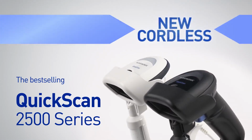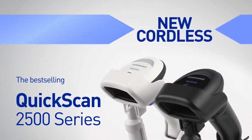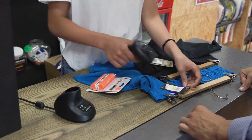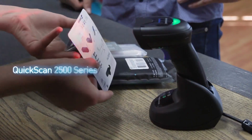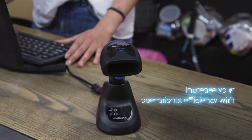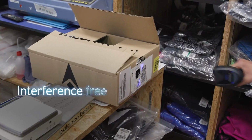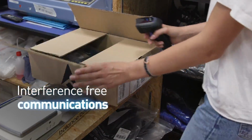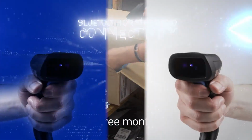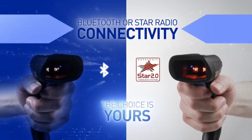It completes the best-selling 2500 series of handheld devices from Datalogic. Regardless of the size of your operation or whatever your budgetary constraints, the QuickScan 2500 series is ready to jump into action. Increase your operational efficiency with Star Radio. Interference-free communication is just a trigger pull away. No more delays with payback in just 3 months. Bluetooth or Star Radio, the cordless choice is yours.